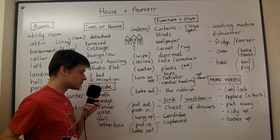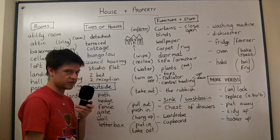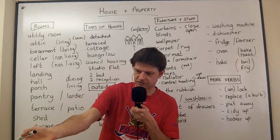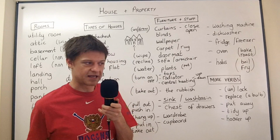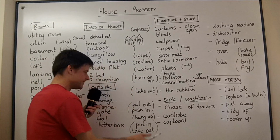Okay, you pull out a drawer and you push in a drawer. So we have a chest of drawers. Every bedroom will have a chest of drawers, or most of them will, where you keep your t-shirts, your pants, your socks in different drawers.